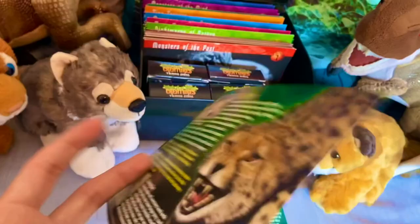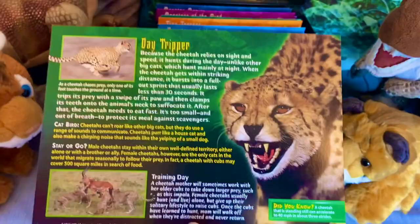Yeah. And although cheetahs are not terribly aggressive like other big cats, still very dangerous. Be cautious around this cat.